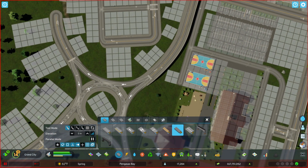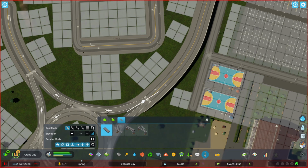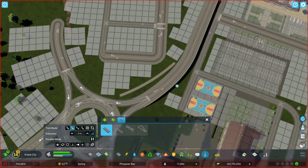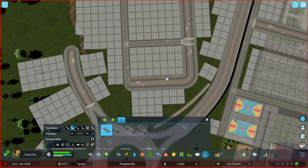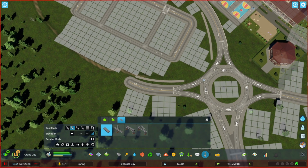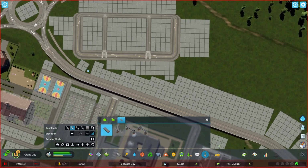And then I want to maybe come in here with a sidewalk just to prevent all of this grid nonsense from happening over here. Because I want to be able to build in that space too. And then we'll do the same thing over here. Put another little sidewalk in there. Yeah, okay. We're going to want to build in there.